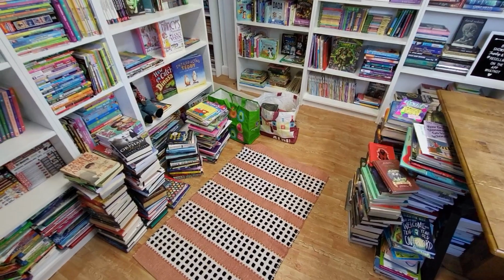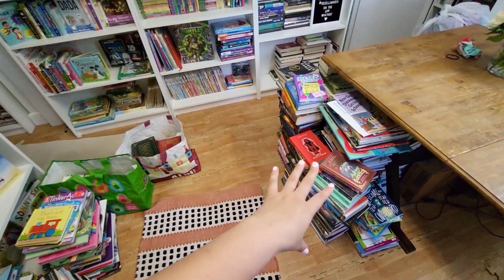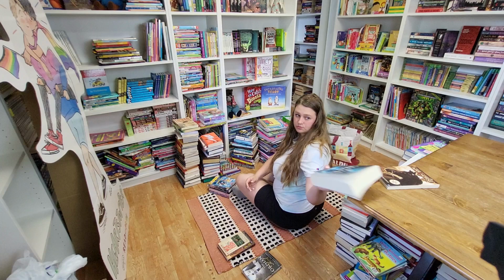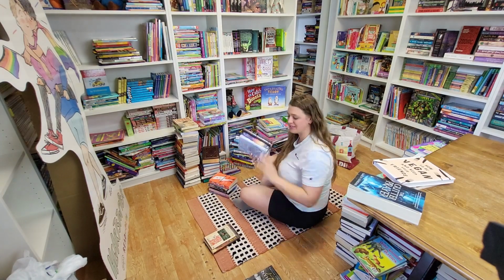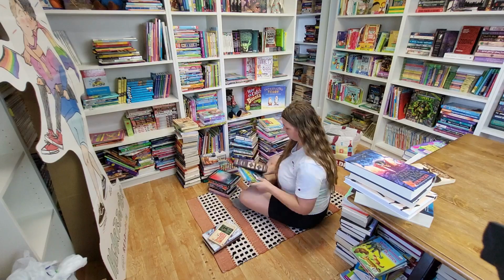Step one is always going to be pulling out the books that you're going to show. As you can see, I have stacks and stacks of books everywhere. I'm never really at a shortage of inventory, which is great. It's a good problem to have. And basically what you're seeing here is me going through the books, picking and choosing a good selection of approximately 100 or so books that I'm going to show in the auction.